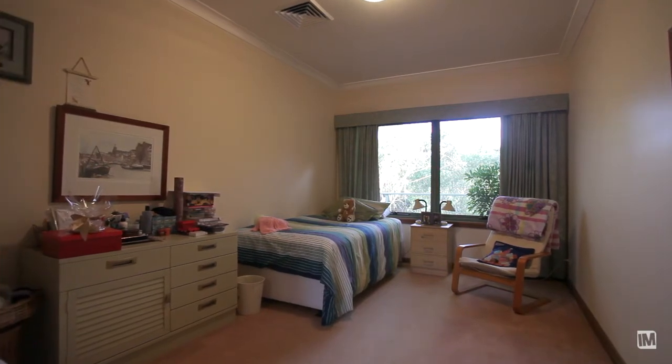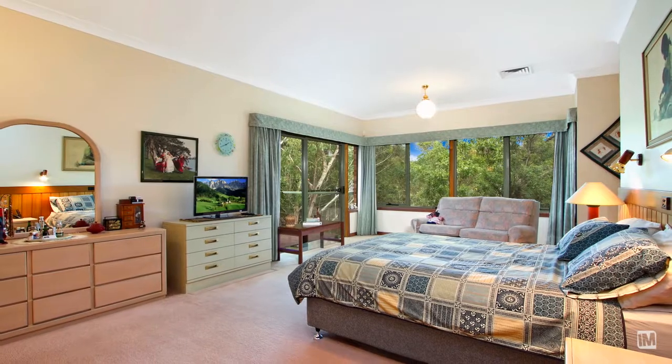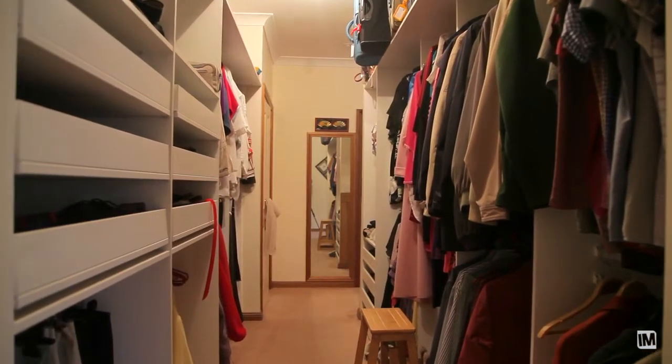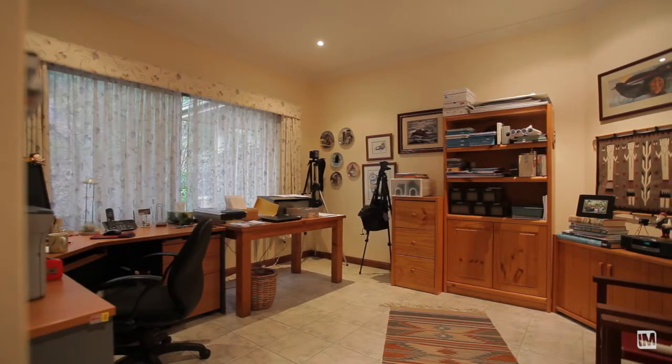Accommodation-wise, there's four big bedrooms, each with built-ins. The master bedroom has a really funky kind of dressing room area, which really you need to come and have a look at to appreciate. And there's a separate study as well.